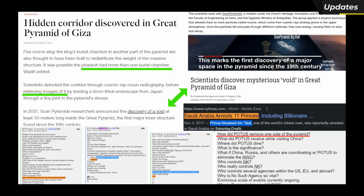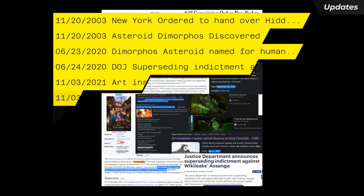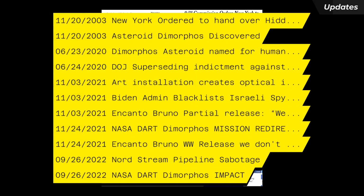Al-Walid is someone Q specifically connected to 9/11. November 20, 2003. New York ordered to hand over hidden 9/11 evidence/tapes. November 20, 2003. Asteroid Dimorphos discovered. June 23, 2020. Dimorphos asteroid named for human intervention. June 24, 2020. DOJ superseding indictment against Assange for hacking secret documents.